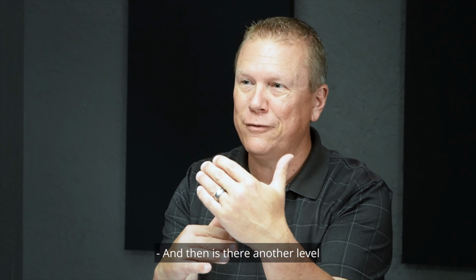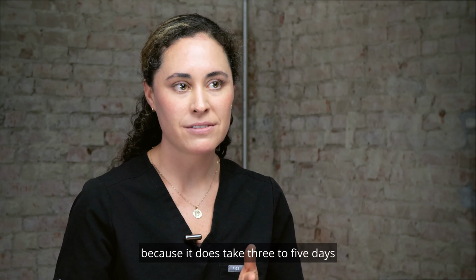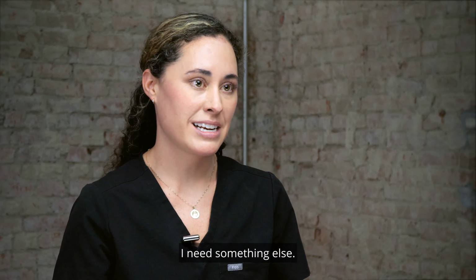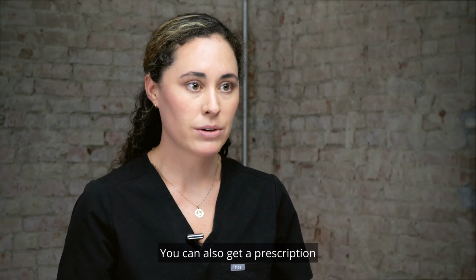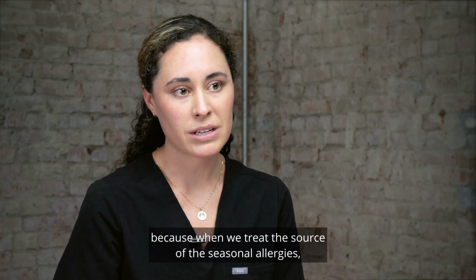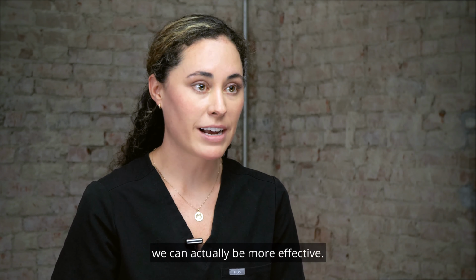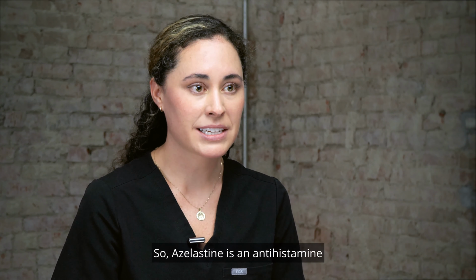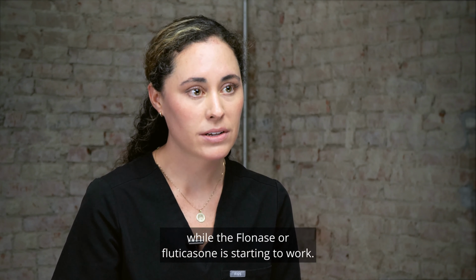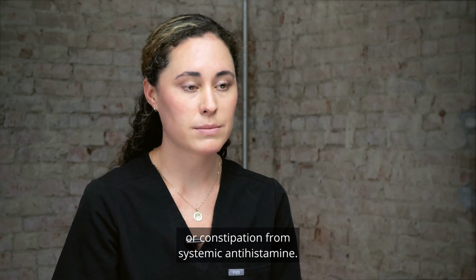And then is there another level of treatment that isn't over the counter? There is, yeah. So people kind of get frustrated because it does take 3 to 5 days for Flonase to start working. So they're kind of like, oh, I'm still congested, I need something else, I'm maybe already taking an antihistamine. You can also get a prescription for an intranasal antihistamine, which is really helpful. Because when we treat the source of the seasonal allergies, rather than giving you a pill or something systemic, we can actually be more effective. So azelastine is an antihistamine that you can use inside the nose while the Flonase or fluticasone is starting to work. So that can be great. And then you're not getting dry mouth or constipation from a systemic antihistamine.